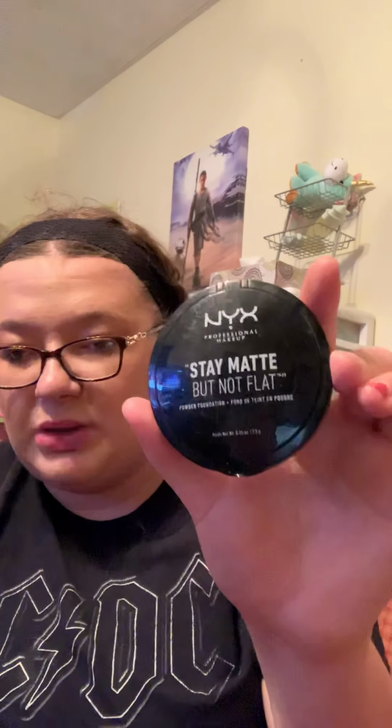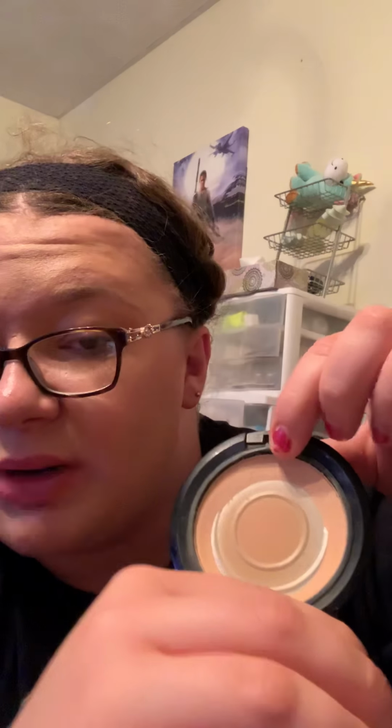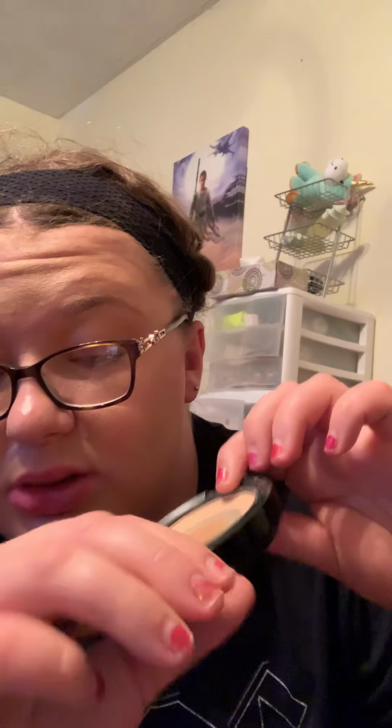And my last thing for powder is the NYX Stay Matte But Not Flat powder in the color Natural. And this is how much I use it. It's almost gone. I'm gonna have to buy another one of these. I love this so much. Sorry. Can't believe it's almost gone already. I just bought this like 2 months ago. But my birthday's coming up in a few months, so I might be able to get it.